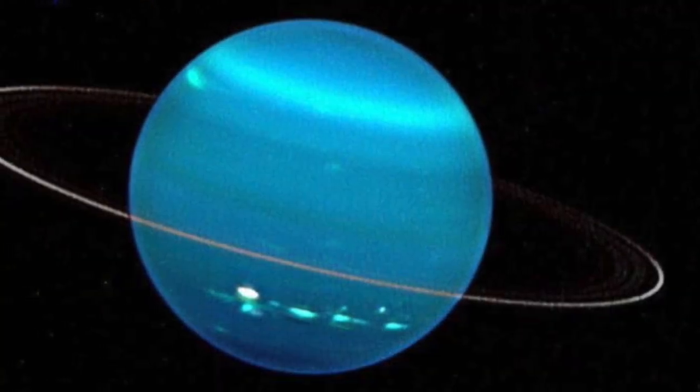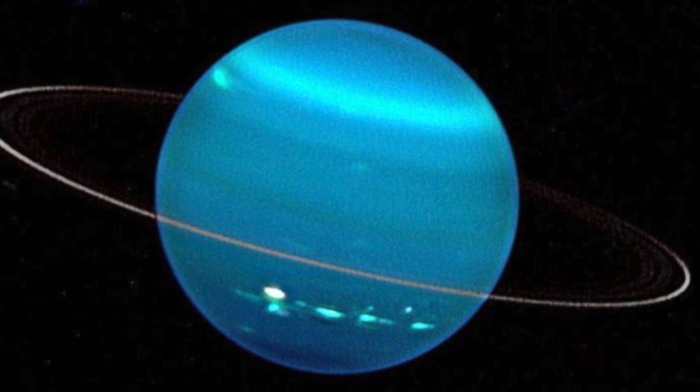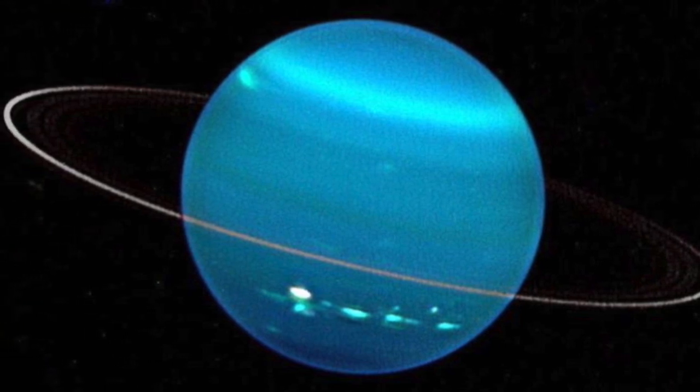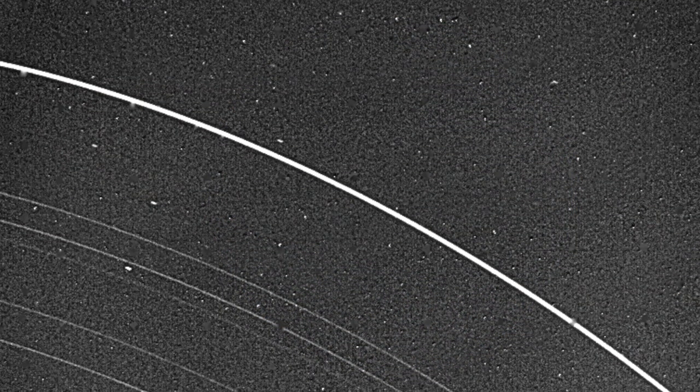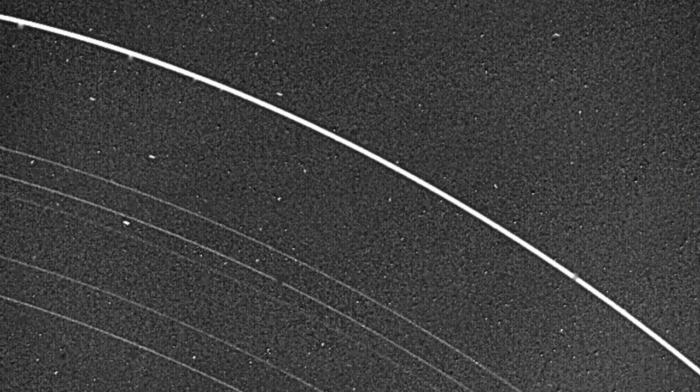That's not their only key difference, though. The Cronian system of rings is predominantly made up of water ice and ranges in size from particles of dust to large boulders. The Uranian rings don't appear to have that dust element. They all seem to be made up of material the size of a golf ball or bigger, and that's pretty weird. That missing component leads to a few questions.